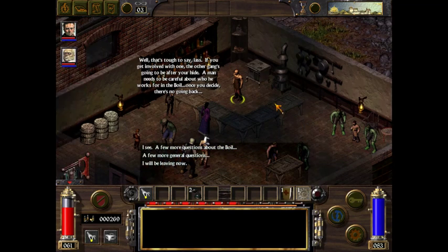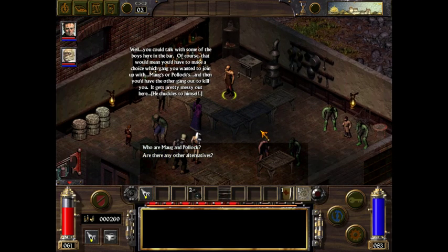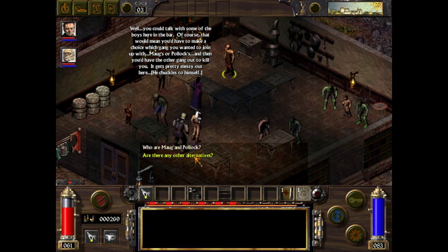Well, that's tough to say, lass. If you get involved with one, the other gang's going to be after your hide. A man needs to be careful about who he works for in the Boil. Once you decide, there's no going back. Alright, a few more general questions. Is there any work to be had? Well, you could talk with some of the boys here in the bar. Of course, that would mean you'd have to make a choice which gang you wanted to join up with, Mogg or Pollock, and then you'd have the other gang out to kill you. It gets pretty messy out here. He chuckles to himself. Are there any other alternatives?